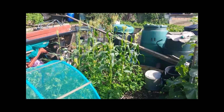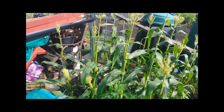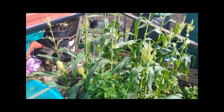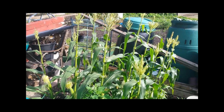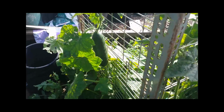Bed 7, and these were just the sweet corn that were in the greenhouse, but they've actually got cobs on now. I mean, they're only small. They were kind of my spares, and I put them in rather than compost them. But I've actually got cobs on, and they've got tassels, and they've only just got tassels. So we may get something, but again, we may not. Who knows?